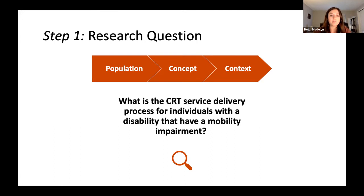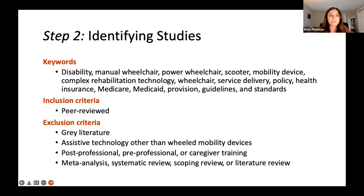So yeah, looking at the population, the concept, and the context in creating this research question. We worked really closely with an awesome librarian from OSU, Anna, who helped us go through this process of identifying keywords. So different wheeled mobility device applications, different service delivery and policy and insurances. What are the guidelines for these standards?